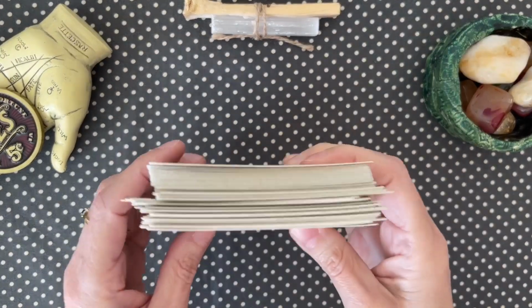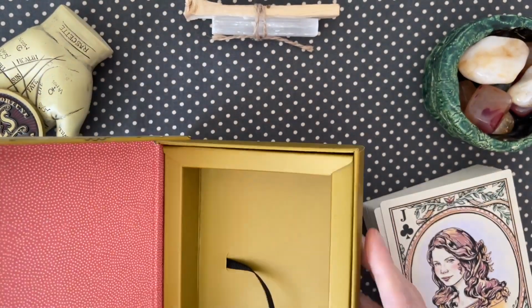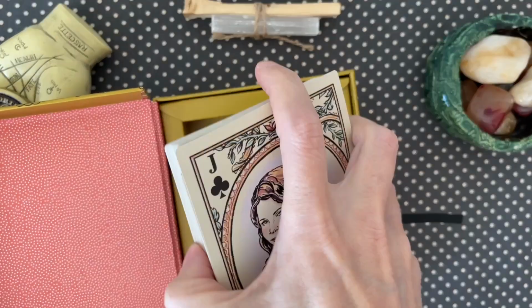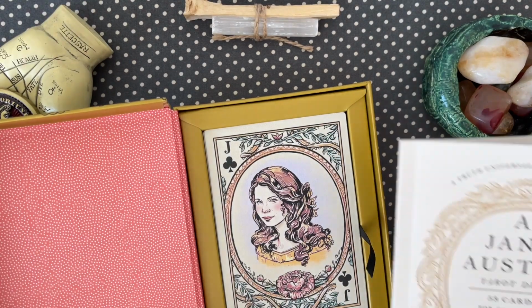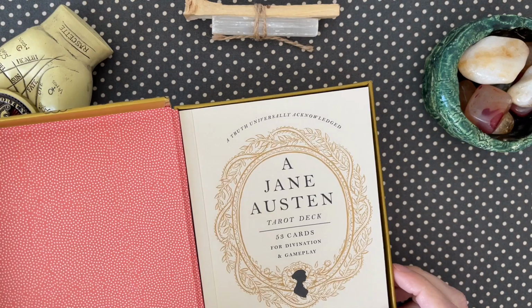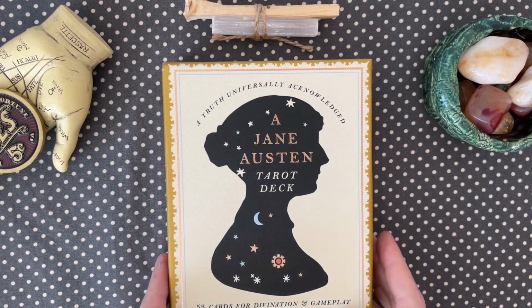So, yes, a lot of people were disappointed with this deck. I think it's beautiful. I'm glad I have it. Truth be told, it's not one that I immediately go for when I want to do a tarot reading. It's more one that I have used for play and just trying my hand at reading with illustrated playing cards. So that is the Jane Austen Tarot by Jackie Oakley.